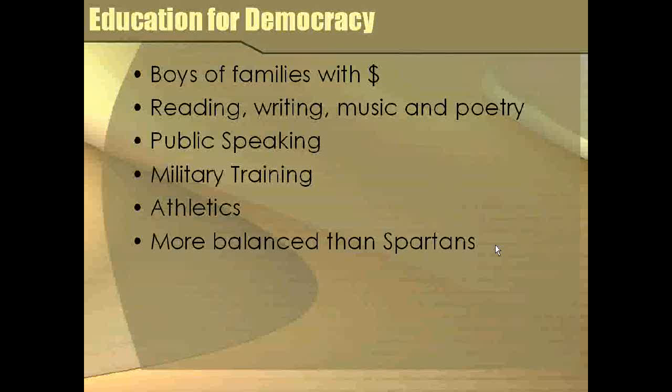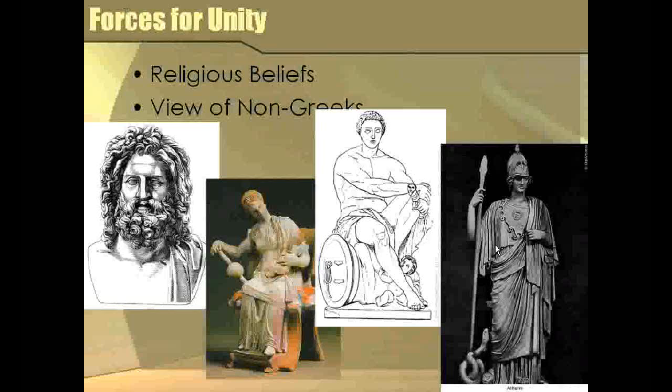When it came to education in Athens, basically if you had money and you were male, you could be educated. You received a well-rounded education that included reading, writing, music, and poetry, as well as rhetoric or public speaking. You received some military training in athletics, but it was a much more balanced program than the Spartans pursued.